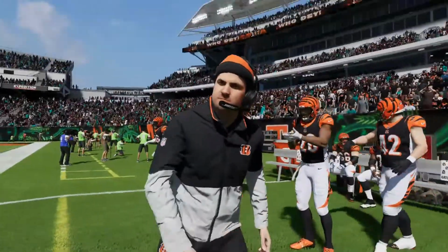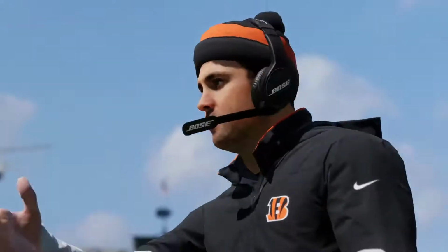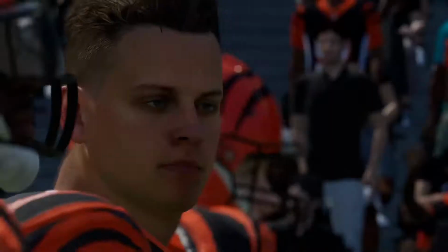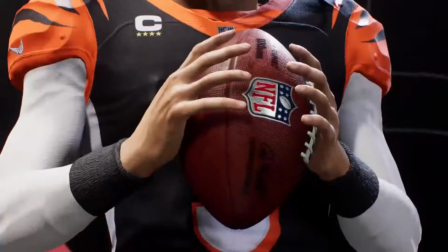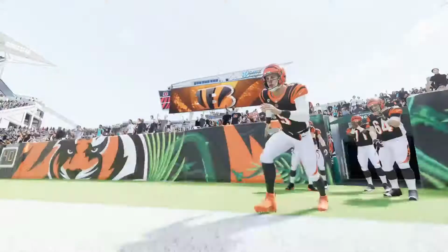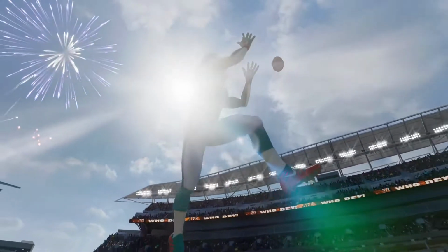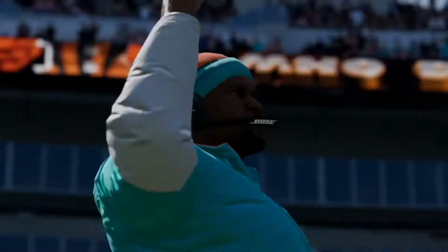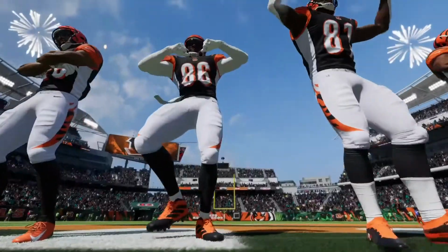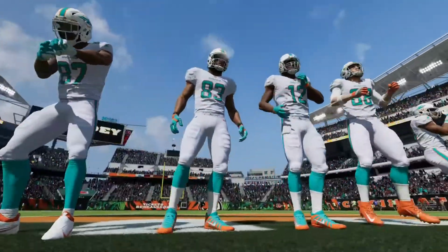today. From Paul Brown Stadium in Cincinnati, it's the AFC Championship game on EA Sports. We'll see Joe Burrow and the Cincinnati Bengals taking on Tua Tagovailoa and the Miami Dolphins.